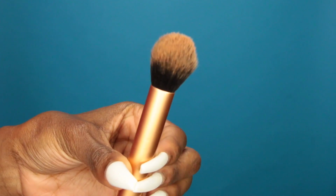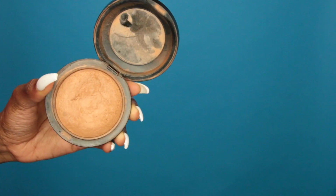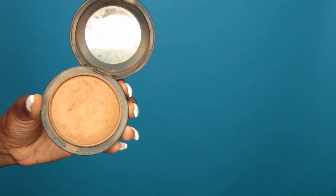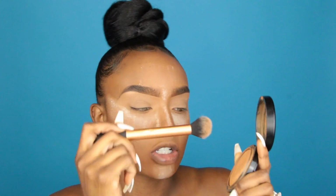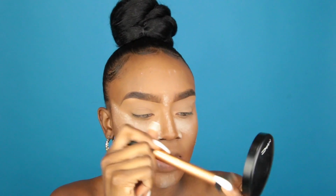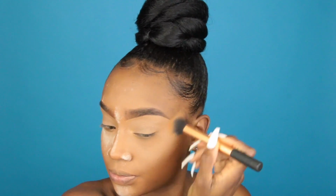So I'm going to take that Real Techniques brush and I'm going to use my MAC Mineralized Skin Finish in the color Dark. And I've showed you guys this multiple times, but if you're new here, this is a really good trick to get your makeup to look nice and smooth and flawless and photoshopped. So I take that brush, dip it into this mineralized powder. This is a finely milled mineralized pressed powder in a pan. And it just makes your makeup look so smooth. I promise you, if you buy this, it will change your makeup game forever. Sweep that baking powder away with the mineralized powder.